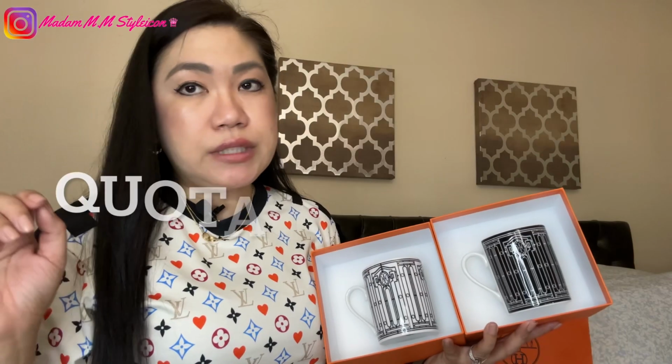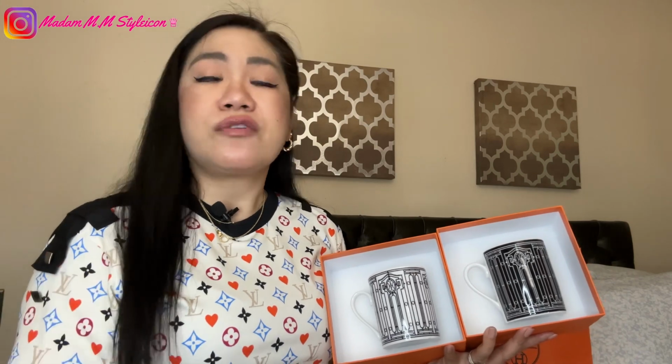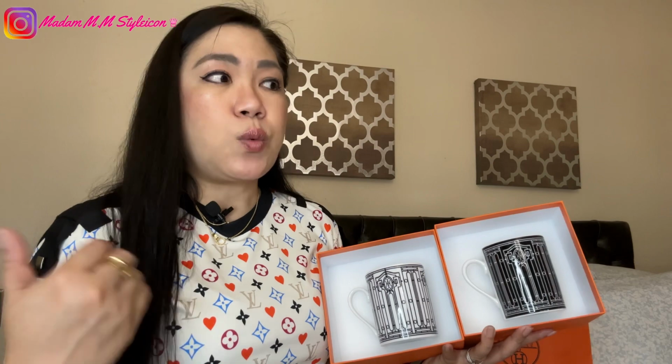If you guys are building your profile to get a quota bag from Hermes, dinnerware is one of the best items that you could get in order to fast track your Hermes journey to get your quota bag. Beauty products are also one of the good things that you can add to your profile, which will fast track your H journey.